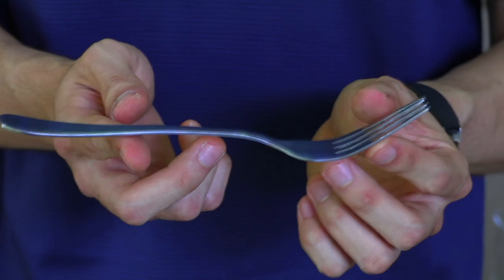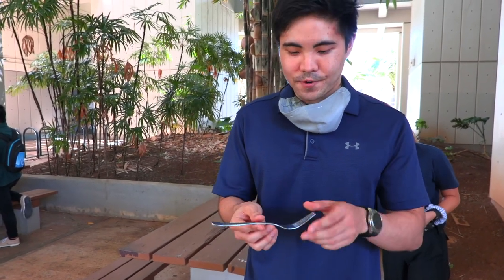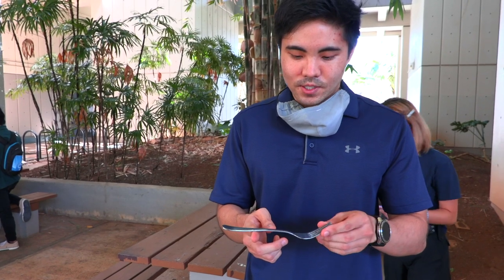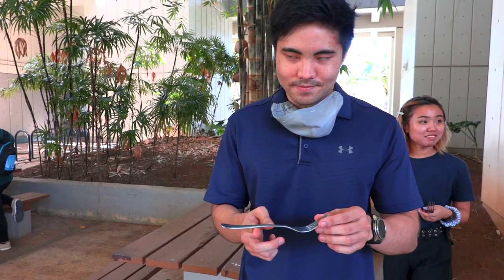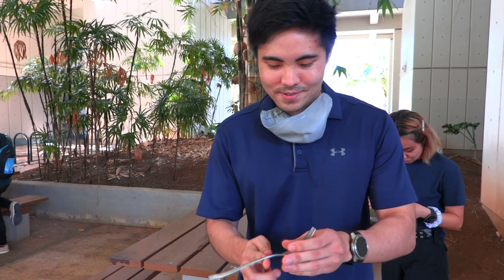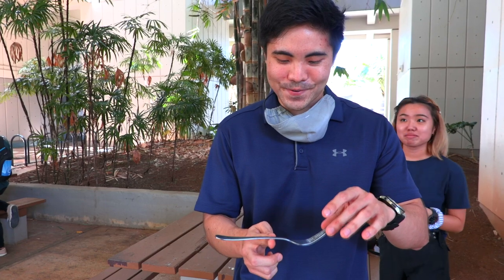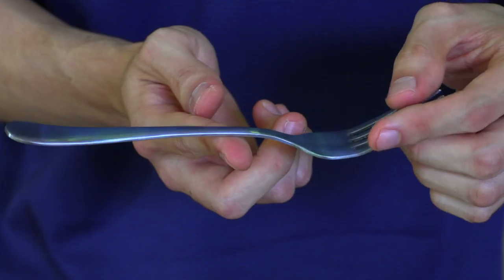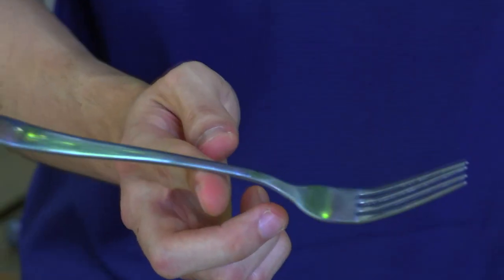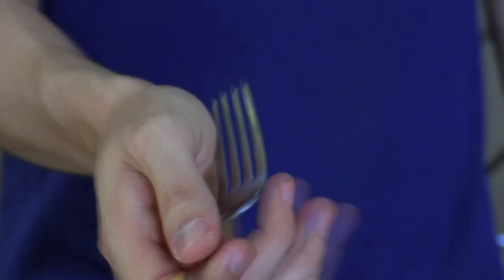Okay, so finding the center of mass of an object is pretty simple. For a 2D narrow object, it's always just along the base or along the flat side towards the middle. I don't know how to explain that in more technical form. And when you have both sides equally balancing, you know you found the center of mass. It gets a little more complicated when it's no longer a flat surface.